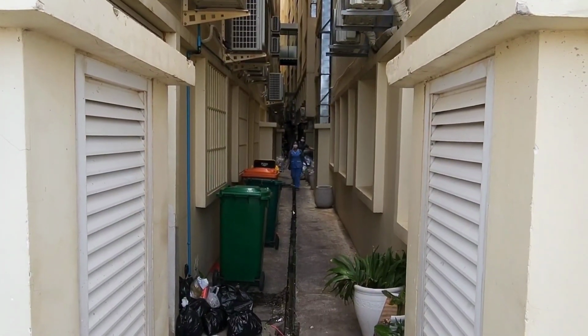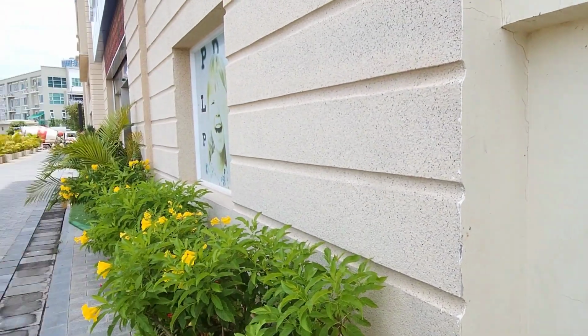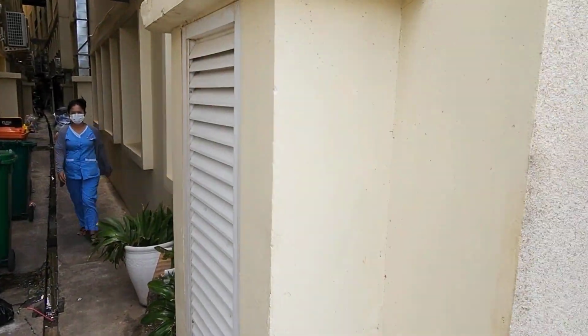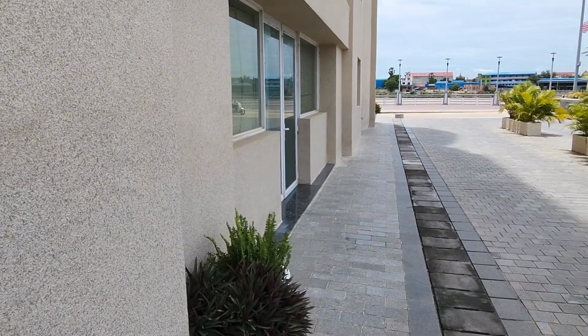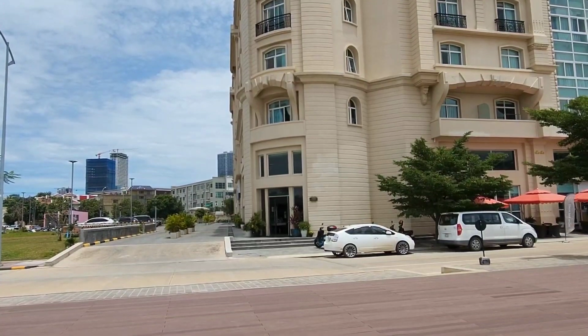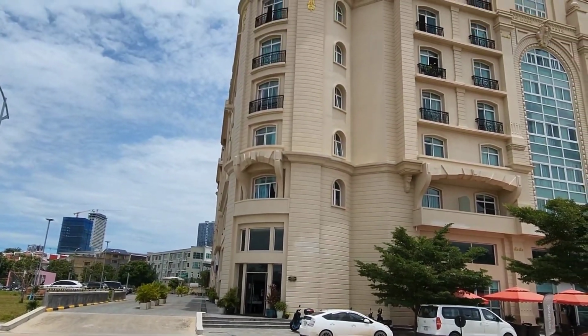Well, we'll go from these alleyways and I'll finish off out at the road, but this time I'll go around to the river and show you what these apartments look like from the front. So this is the front view.